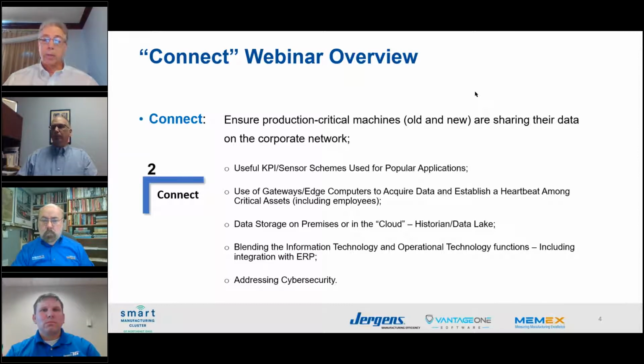Figure out what your data storage is going to be. It could be in the cloud, or it could be local, or it could be a hybrid. So you've got to make up your mind. We'll be talking about that again today. Second, blending the information, and this is a big issue. How do I get the IT in the front office working with operational technology in the back office, and especially exchanging data between the two centers? And then, of course, we wanted to address cybersecurity. Next slide.